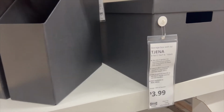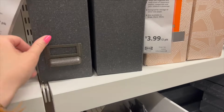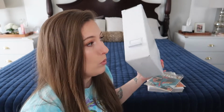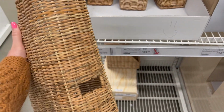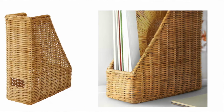An alternative to these would be the STOJA collection, which they're not as fancy as these. These have the metal edgings and more of a high-end luxurious feel, I guess, but the STOJA ones are a little bit more simplified. I know you can still get those. I also recently spotted a wicker version of these on my most recent trip to Ikea, which I think are new. I have never seen them before. Those are obviously fancier. That is called the Trumis. Those come in at $12.99 a piece, so those are a little bit more expensive, but overall I love these just because they are such a great way to hide your paper clutter.